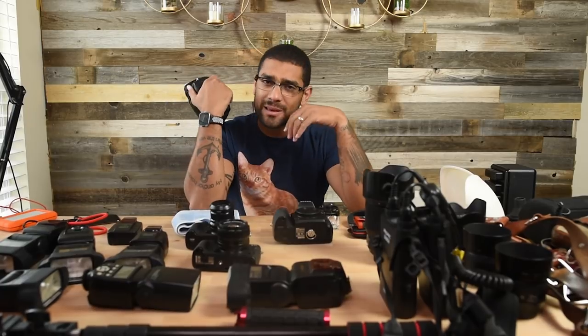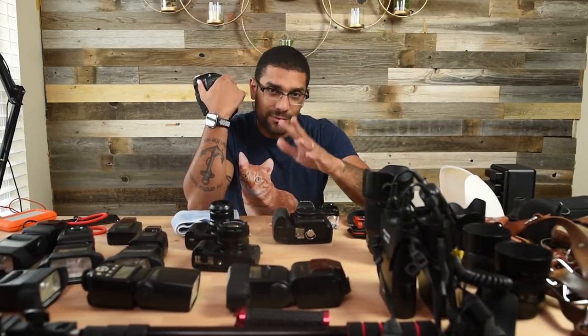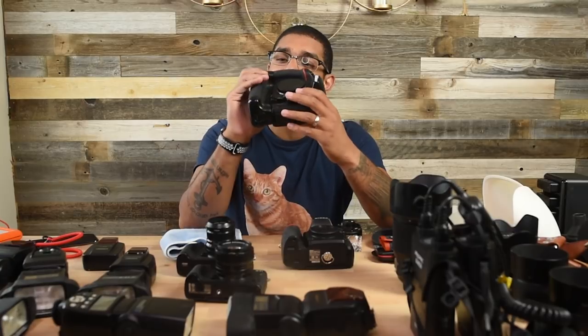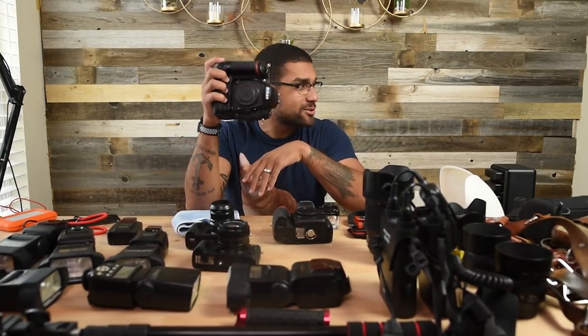So I generally carry two. One with an 85 and a 35 on. Catherine has one with a 50 generally. And I like the grip on it because it allows me to shoot from both angles. So you can see here's one.